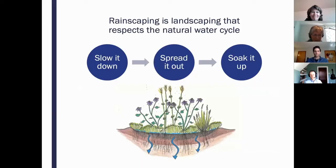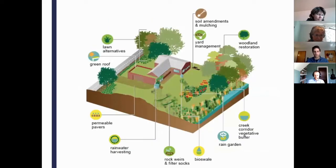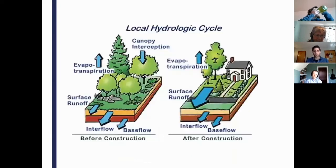Okay, so I like to define rainscaping as landscaping that respects the natural water cycle. And the big three components to managing water on the landscape: slow it down, spread it out, and then of course, soak it up. And this is a really useful infographic that I got from, I believe, Missouri Botanical Gardens. And this is all of the elements around rainscaping that they talk about. And of course, today we're going to be talking about the rain garden specifically. So this, or a version of this graphic, is one that I have to include in all of my presentations, because it does a really good job of depicting the pre and post construction water regime.